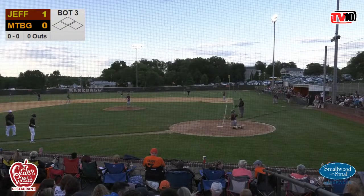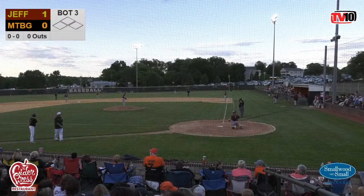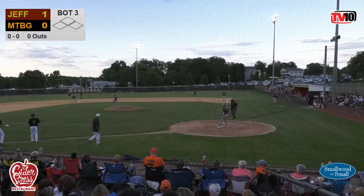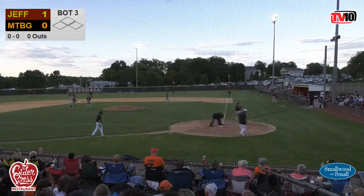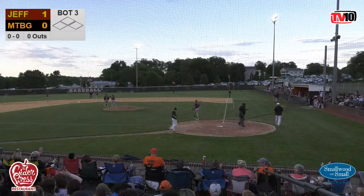Welcome back into P.O. Faulkner Park. We go to the bottom of inning number 3. Jefferson plated a run in the top of the 3rd. They hold the 1-0 lead. For Martinsburg, you look at their stat line so far, and Matt, the story of last night: 3 runners left on so far for Martinsburg, and 2 of those in scoring position so far for the Dogs. They've got to find a way to get guys to cross home plate.